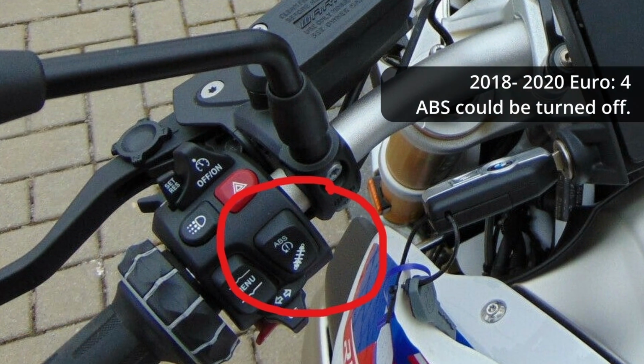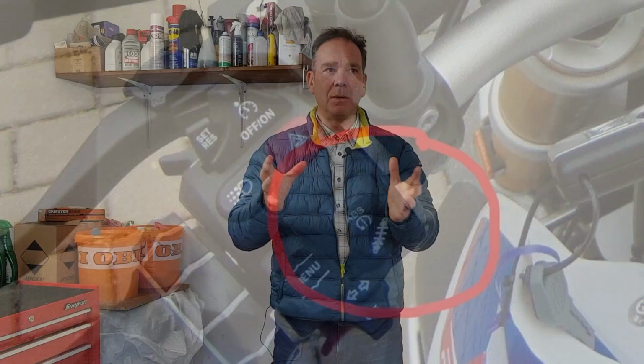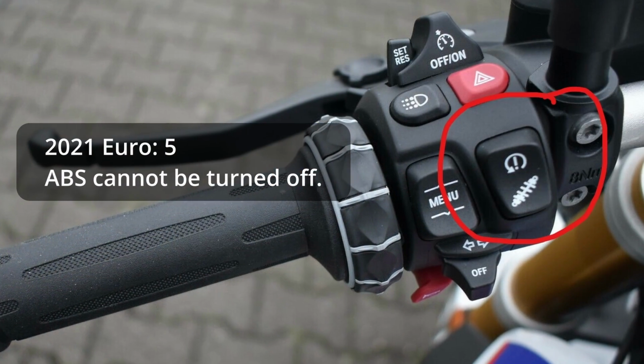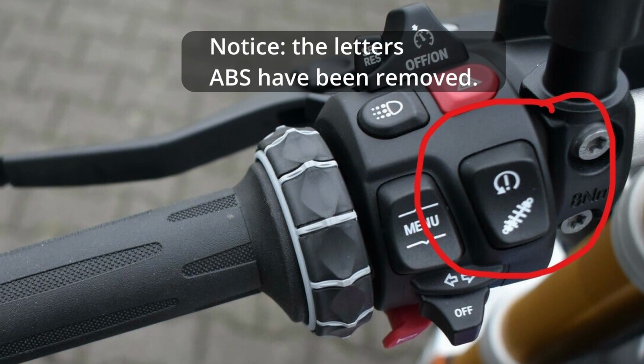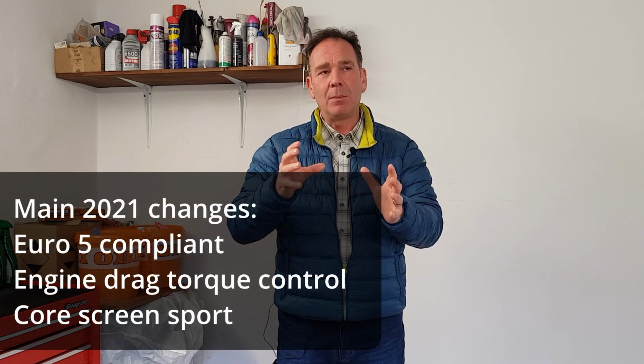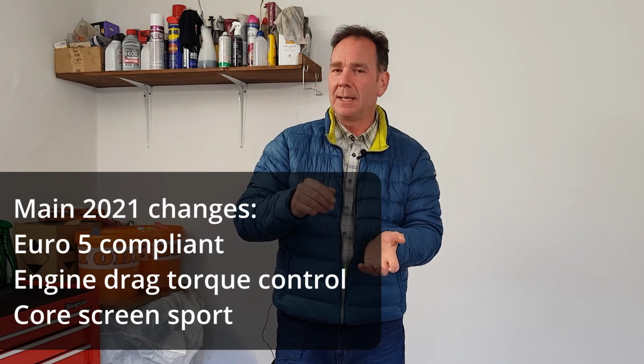The original one, 2018 through to 2021, was a Euro 4 bike. And if you were into your motard riding and locking up your rear wheel, you could turn the ABS off. But with Euro 5, you're no longer allowed to do this. So the Euro 5 compliant bikes, which came out in 2021, disabled this function, so you can't turn the ABS off. BMW also included something called engine torque control, which really means when you're shifting down the gearbox fast and braking hard for corner entry, the rear wheel doesn't lock up quite as much as it did on the earlier bikes.